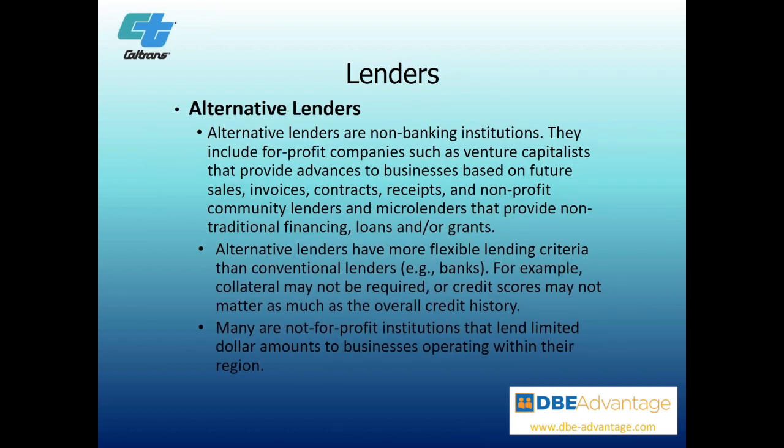There are alternative lenders, non-banking institutions. For-profit companies like venture capitalists provide advances to business based on future sales. There's non-profit community lenders, there's micro lenders, but be very, very careful what you're agreeing to. Make sure you know before you accept and sign a loan or credit agreement. Some alternative lenders have a whole lot more flexible lending criteria. Collateral may not be required, or credit scores may not matter as much as overall credit history. There are many not-for-profit institutions that lend limited dollar amounts to businesses operating within their region.